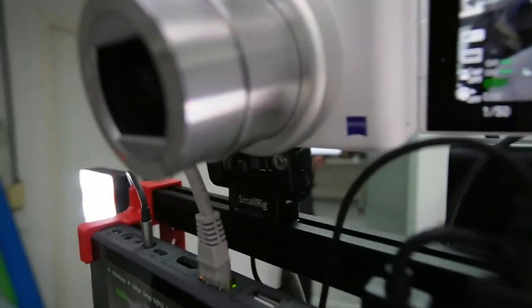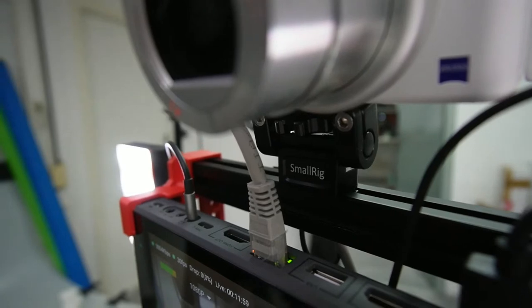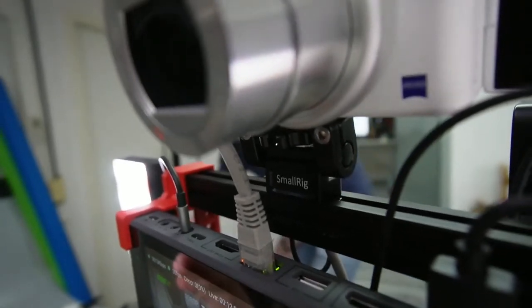And that goes for the YoloBox and the ATEM stands just as well. So on this rig, I've got the slide-in nuts holding that little small rig monitor mount there. And that is what we're looking at here.